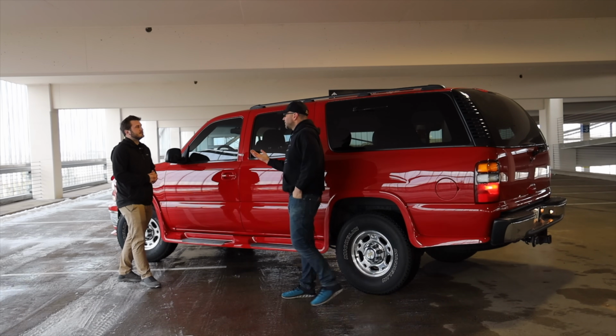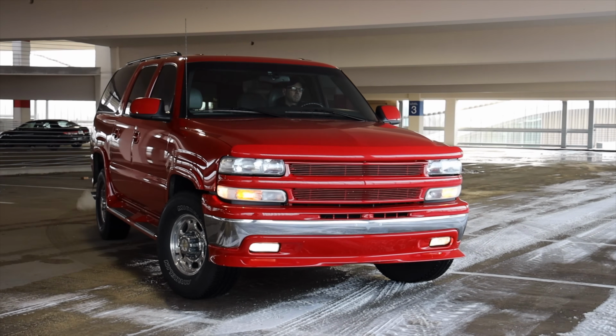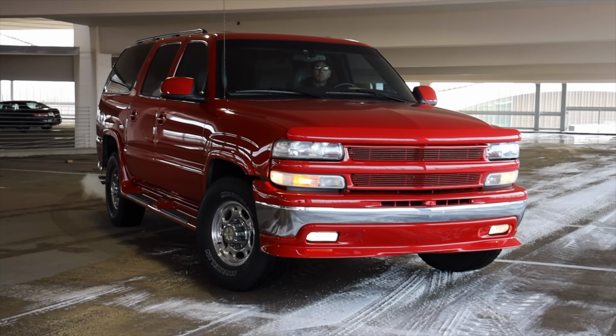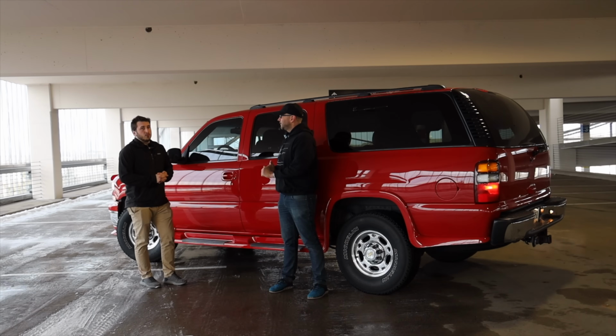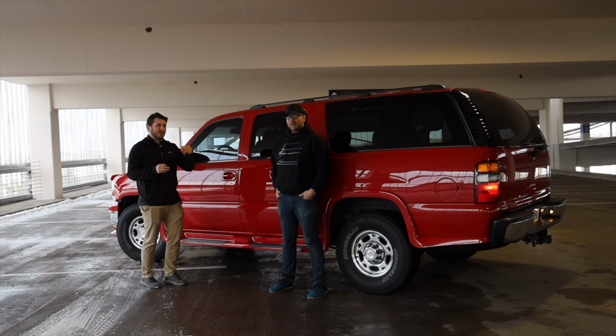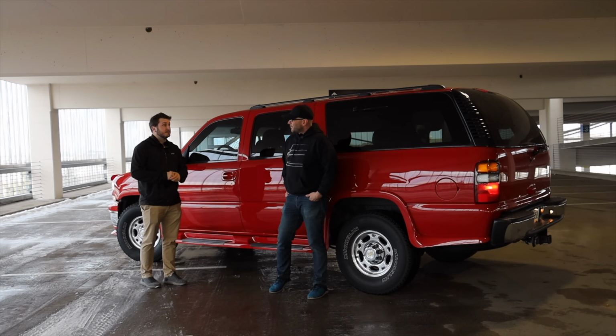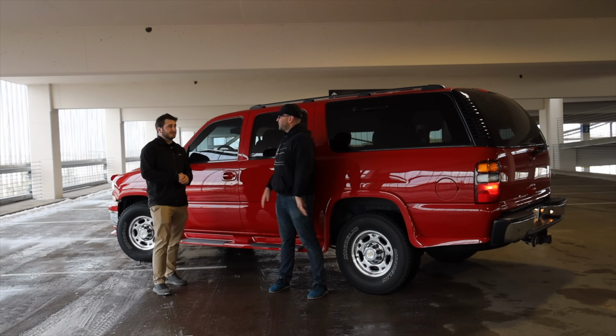So this is the talking point, right? You got this 8.1 liter, you got a 4-speed transmission. Gas mileage is not necessarily a lot of fun, right? Between 10 and 13.5 miles per gallon is what you're going to average in this Suburban. What's funny is when we put the Miata behind the Suburban, our gas mileage did not change at all. So that's what it's made for, humming down the road.